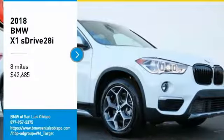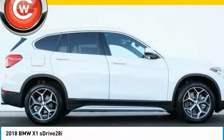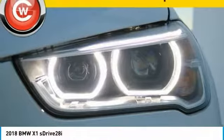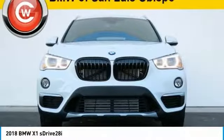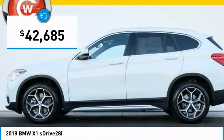You are going to love the 2018 X1. Based on the BMW 3 Series, the X1 is a compact crossover SUV, slightly smaller than the X3. The X1 gives you all the refinements, power, and style of other BMWs in a slightly smaller, sporty, and easy-to-navigate option, and is priced below $45,000.